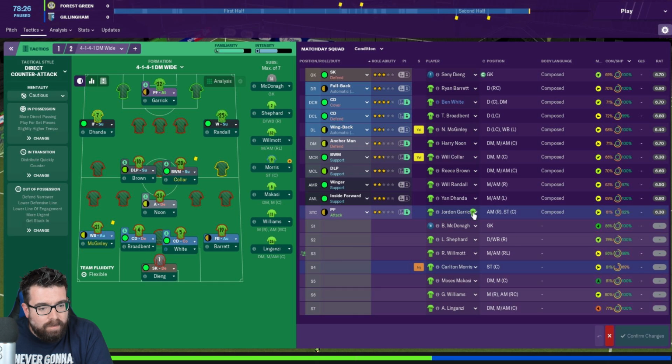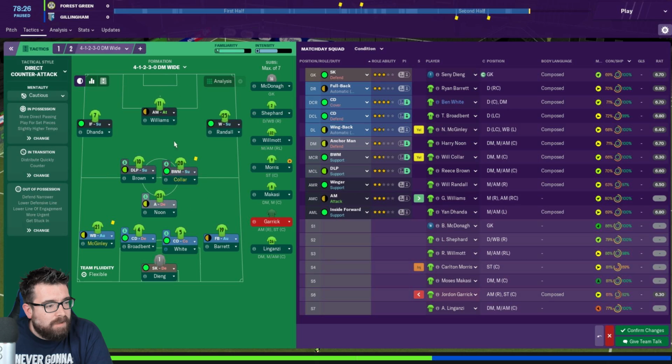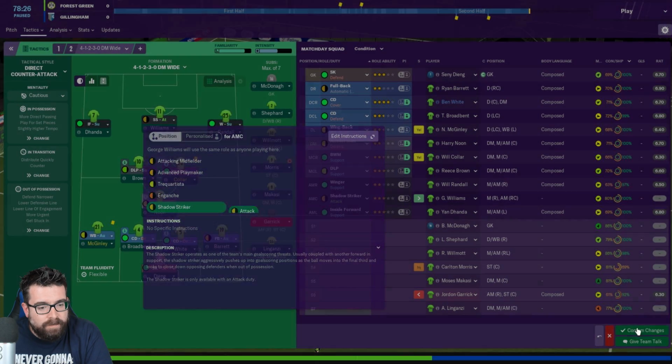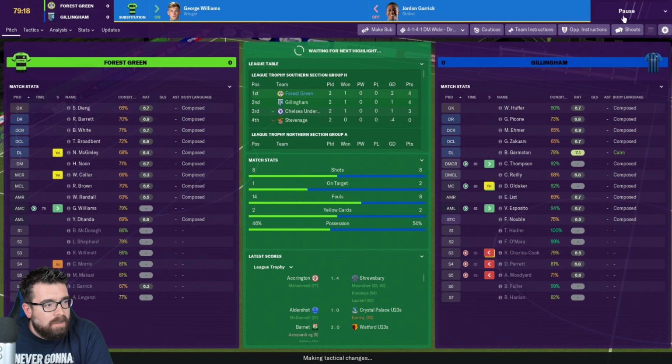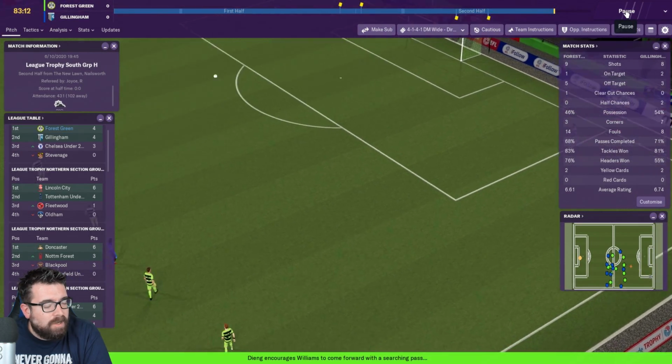So I don't want to bring on an injured striker. Should we do a little bit of strikerless? I mean, it feels a bit early to be faffing around with nonsense like this, but I don't know, make him a shadow striker. We'll do some strikerless. First look at Williams. We're playing him out of position. But perhaps strikerless is the way forward for a team that don't have any strikers.